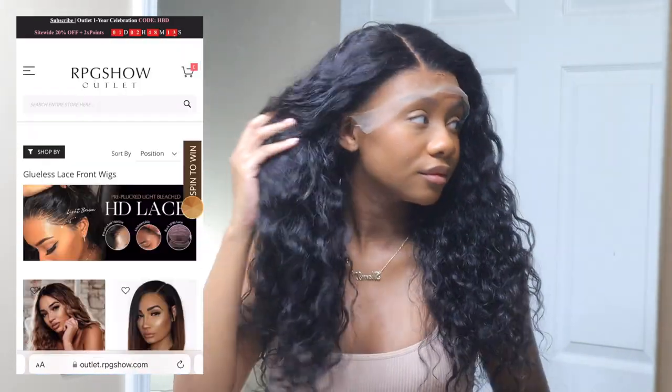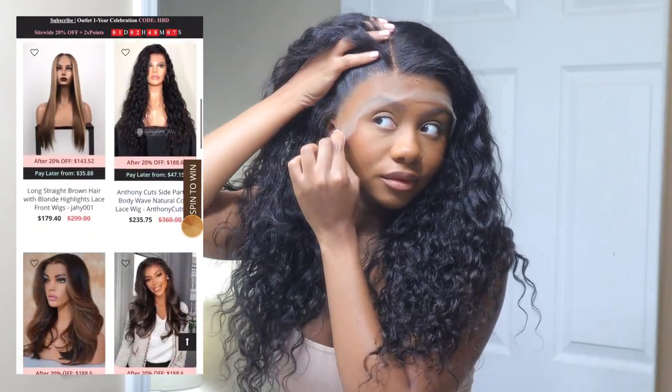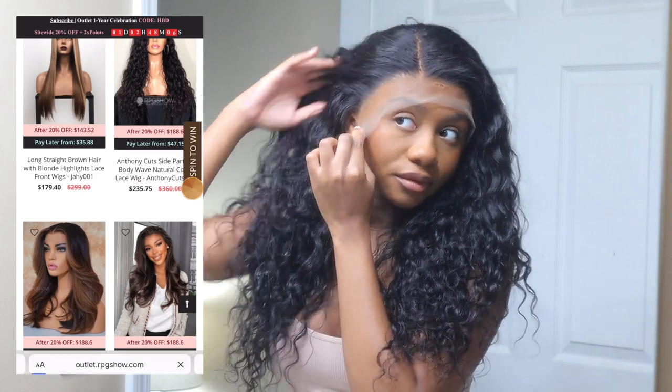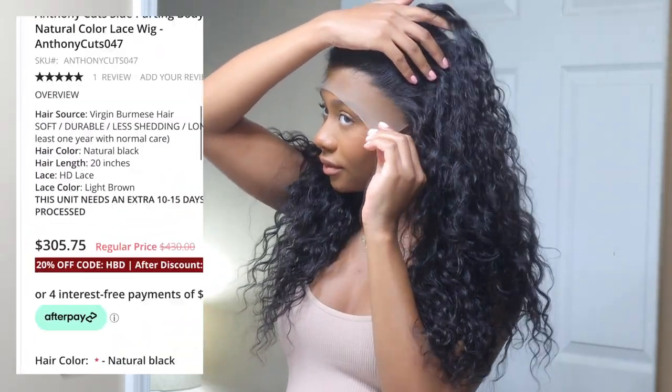Now, one thing I know y'all will love about RPG Show Outlet is that the wigs are actually cheaper than the ones on RPG Show's regular website. So if you see a wig on there and you know you want that quality, you can always go to RPG Show Outlet and find a wig that is just as great for a way lower price, as you can see on the screen. And I know y'all love saving money, because I love getting a good deal and saving some money.